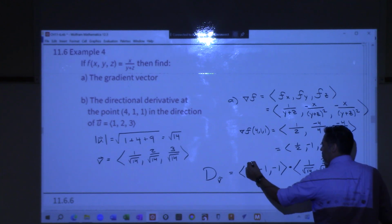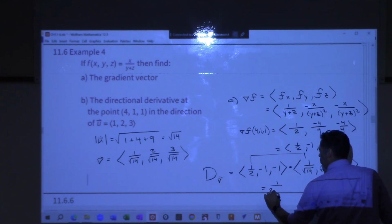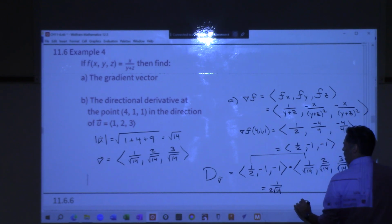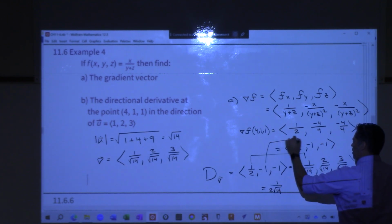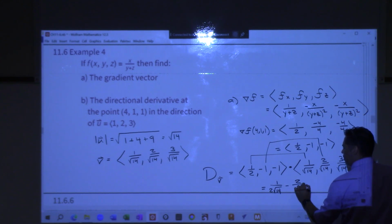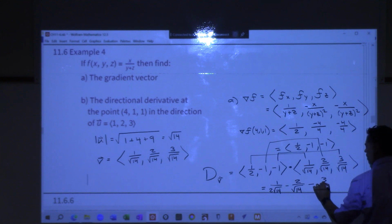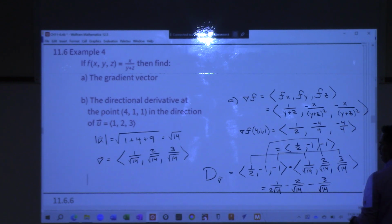So when I do this and this, 1/2√14. And then I'm going to do plus this times that. So when I add that, it's minus 2/√14. And then another one, but minus 3 this time. And yes, you could get a common denominator, put that all together, but whatever, that's an answer. Okay. It should be negative.